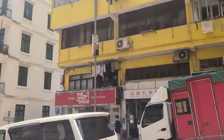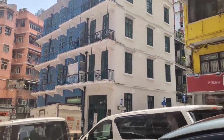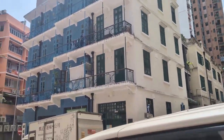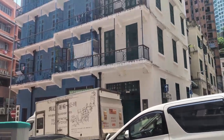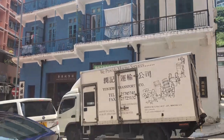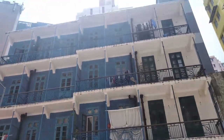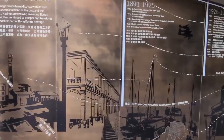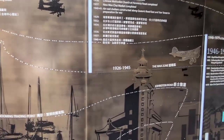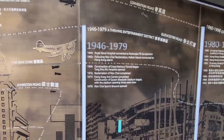From colonial-era tenements like Blue House to the Pak Tai Temple, Wan Chai preserves the stories of resilience and transformation. Visit the Wan Chai Heritage Trail to find out more about Wan Chai's history. Shop at unique and fascinating streets such as Lee Tung Avenue, Tai Yuen Street, and Star Street Crescent.